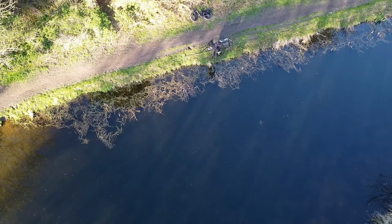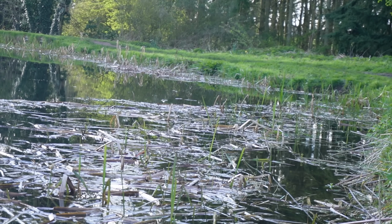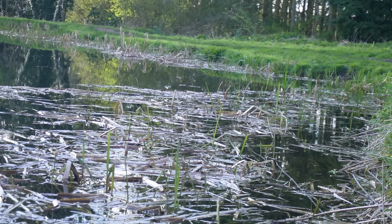It's important when you're doing this style of fishing on a natural venue to watch out for fish topping, swirls in the margins, the reeds knocking, and most prominently, when you're looking out for tench, look out for those patches of real fizzing bubbles coming up.